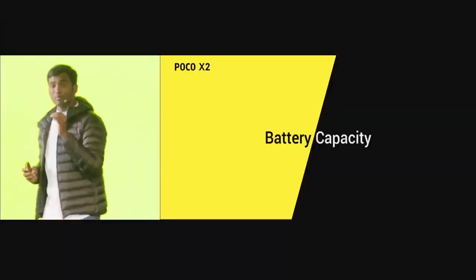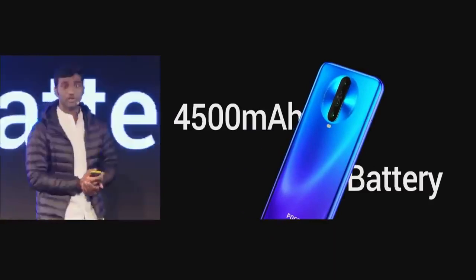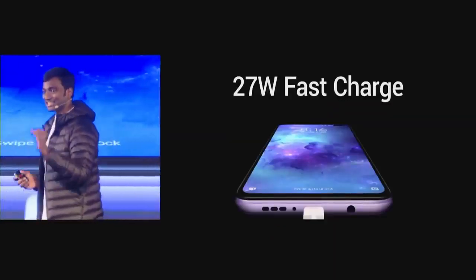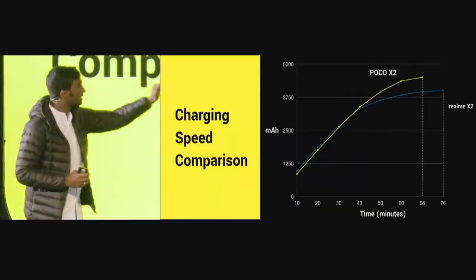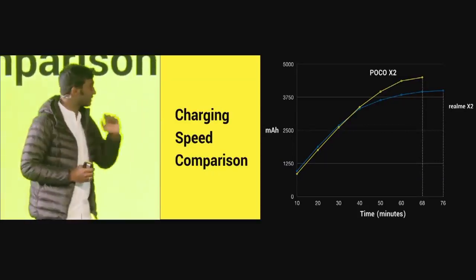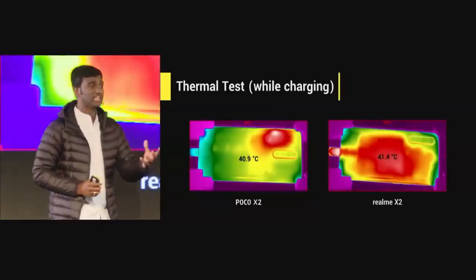For Poco X2, we are coming up with a 4,500 milliampere battery. We also have 27-watt fast charging. But guys, we have the charger in the box. As you can see in this graph, for 0 to 100, Poco X2 takes 68 minutes, whereas Realme X2 takes 76 minutes. It's not just the speed and efficiency, but also the temperature while it charges.